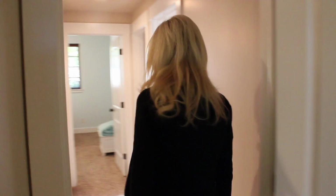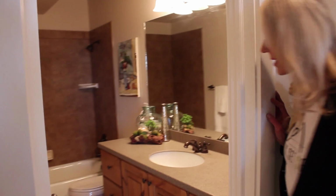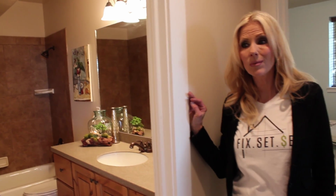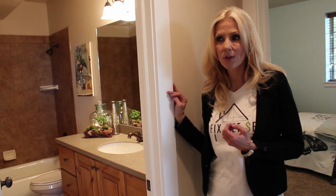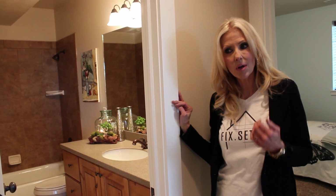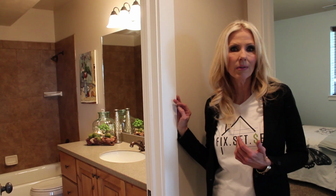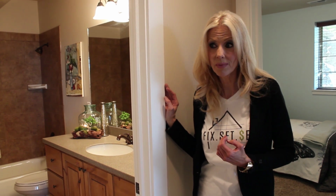The purple bathroom over here, the lavender bathroom, also underwent a very successful transformation with just paint. And I want to remind you that is really the least expensive thing to do when you're getting a house ready to sell, is to try and neutralize it and degenderize it as much as possible so that men and women would feel comfortable living in any room in the home.